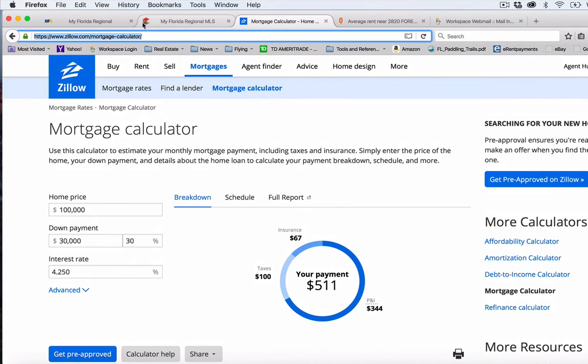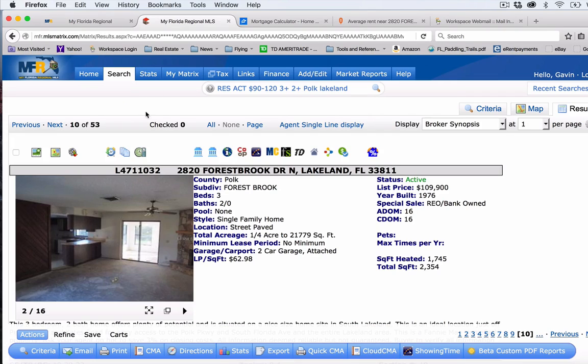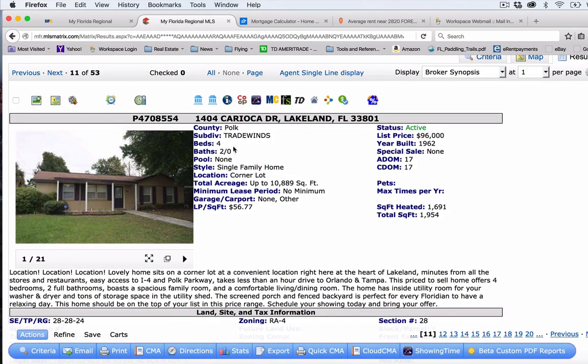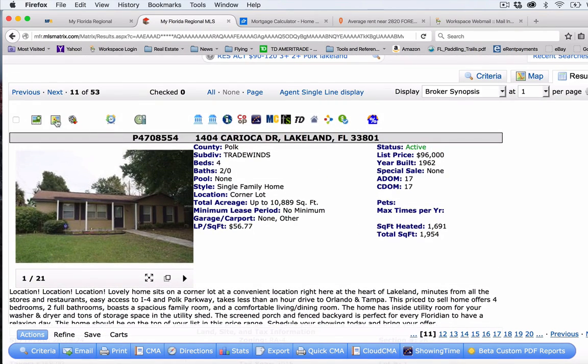Okay, let me run through, and I'll just do another one cold. Let me see what I got here. I'll run through a couple properties, and then I'll do it again. Okay, here's Caracola Drive, Lakeland. I have no idea where this property is. Let me see where it's at.